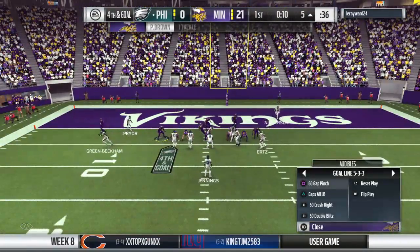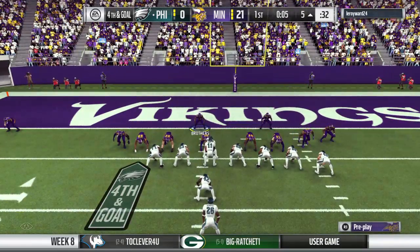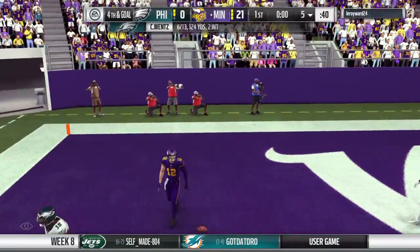Well, they're going to try this thing. They're at the 5, 4th and goal. They're going to go for it. We'll see. Run, probably pass, both in the arsenal. Wentz. And this is incomplete.